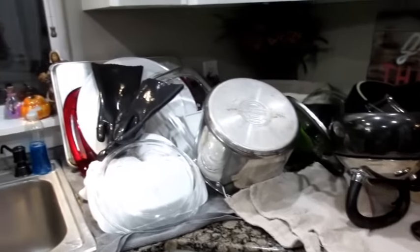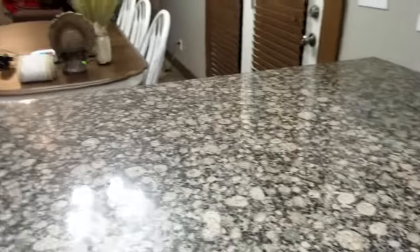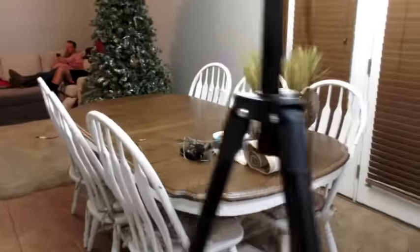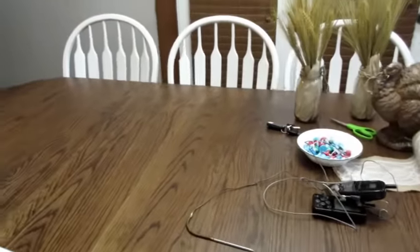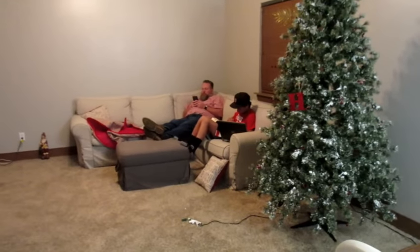Okay, all the dishes are done. They're pretty much dry, but I'm gonna put them away in the morning. But everything is cleared off, feels good. So what I'm gonna do tomorrow is start collecting all of the Thanksgiving decorations, put them on the table, and box them up and put them away so we can get Christmas out. And tomorrow we'll rearrange the furniture back to the way it was. Ooh, it's gonna be loud in here because my dishwasher's on.